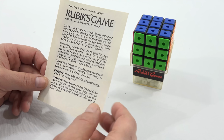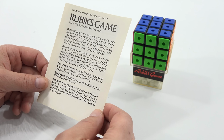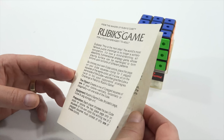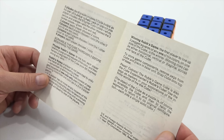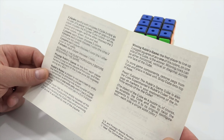Each player chooses his own cube color or colors. Okay, so I'm going to say green, whatever that is. He may play pegs only on one square of his own color. His winning row of 3 peg squares must consist of only one of these colors, okay? 2 players, so it's a 2-player. There isn't a 1-player. I wonder why. Maybe just solving the puzzle is your one-player version.